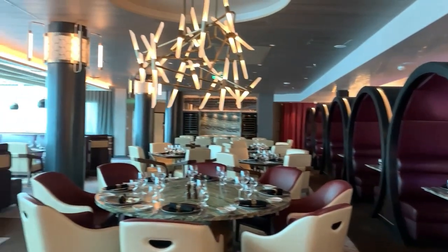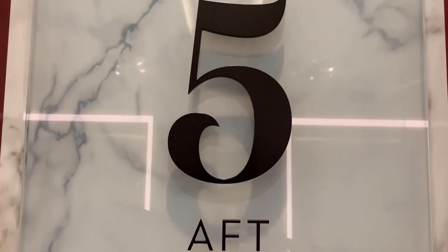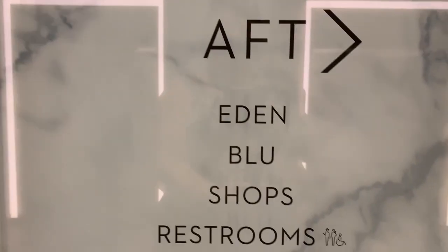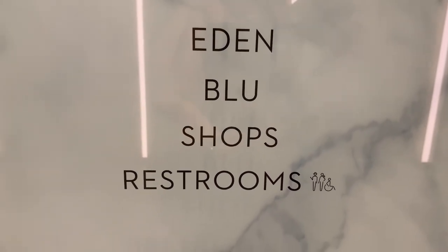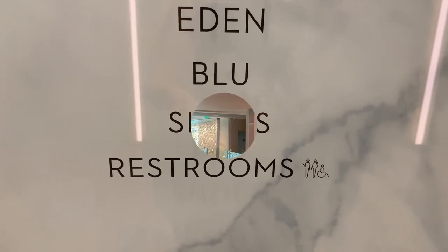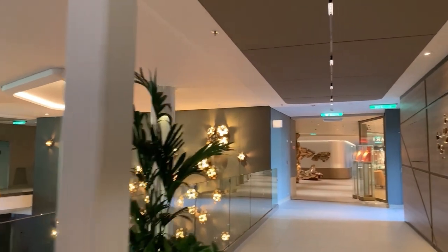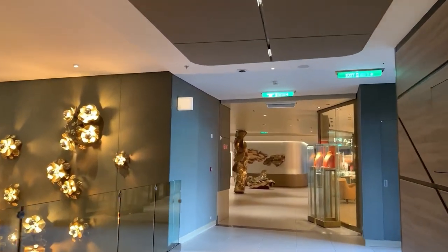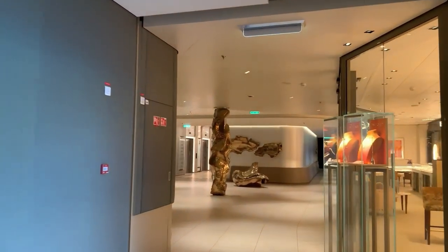So this is Fine Cut Steakhouse. Here we are, deck 5, aft, elevator bank. And on deck 5, aft, we will see Eden, Blue, some additional retail shops, and some restrooms. Okay, we're gonna stay on this side of the ship and walk forward, we're still heading aft, and walk into the area where there are more shops.